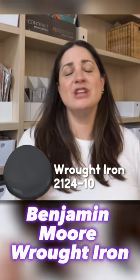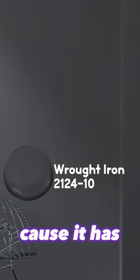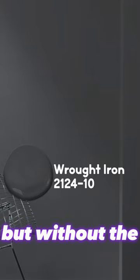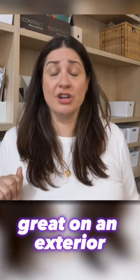Number 2 black paint, Benjamin Moore Wrought Iron. We use it a lot instead of a really pure black because it has a bit of a smokier color and it's not a true black. It's a bit lighter but without the bluey undertones and works really well in a variety of applications. Also can be great on an exterior.